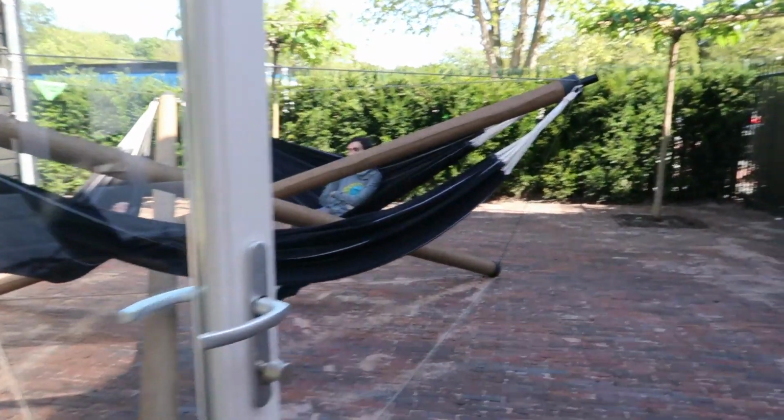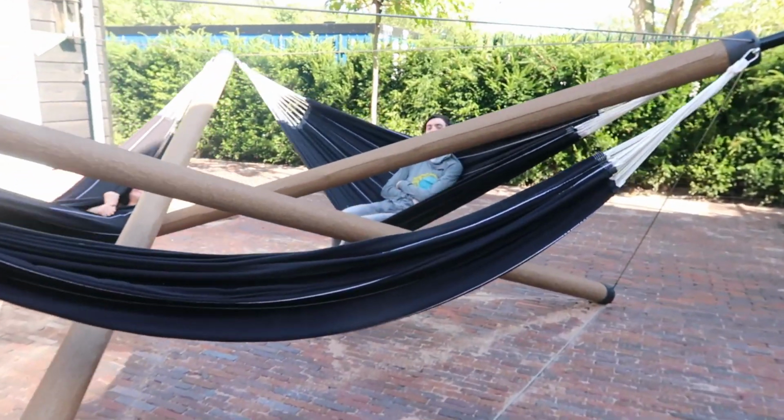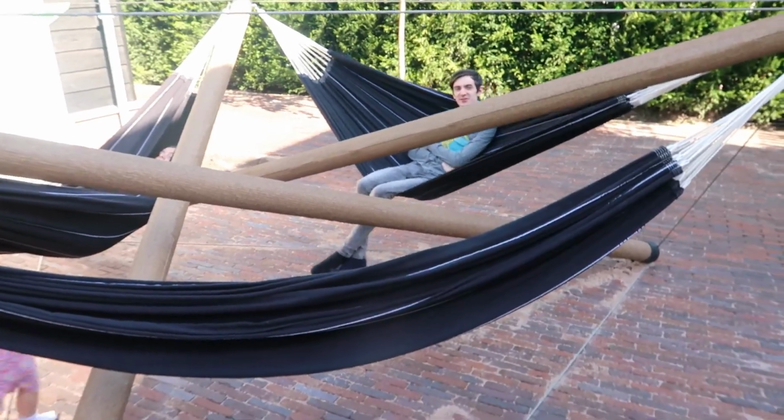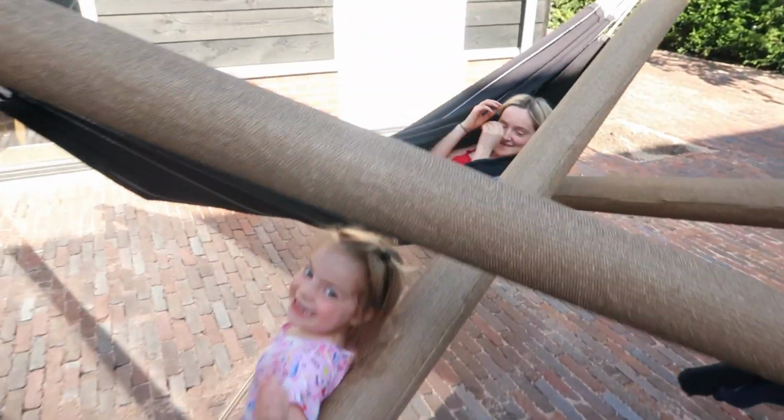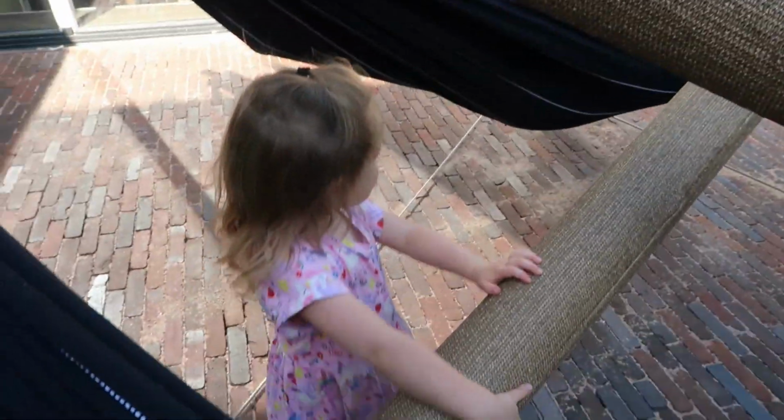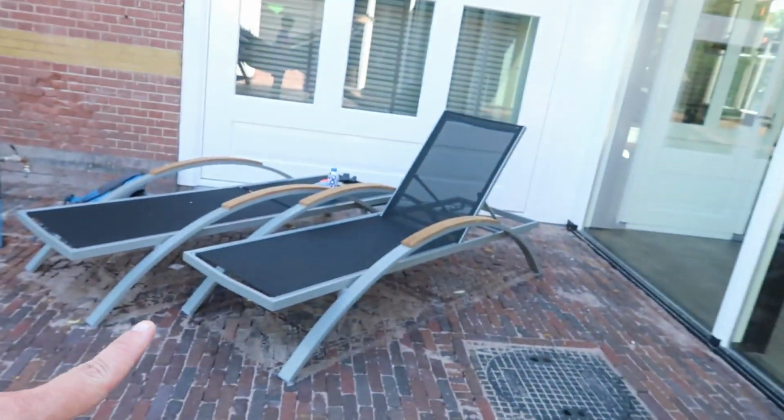Look at Luke. You're enjoying yourself there, Luke. I like these. You're just hanging around. These are well good. I know, I'm going to have a go on that in a minute. Oh my goodness, I didn't even see you there. And then we've got some sun lounges.